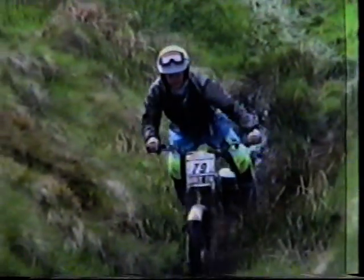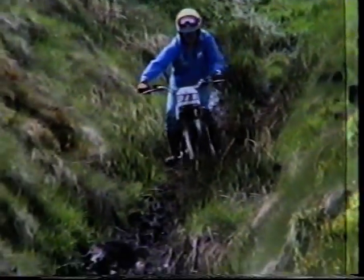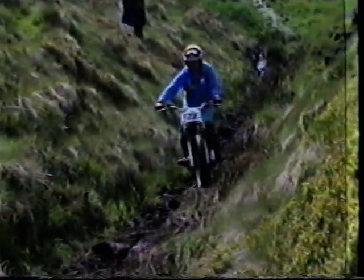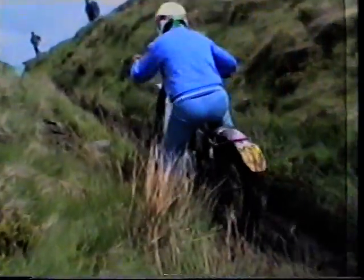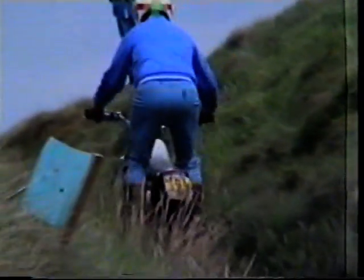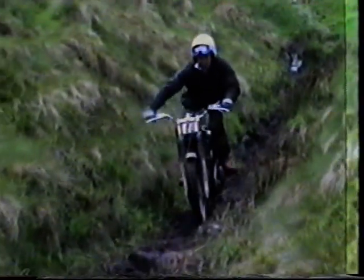Back to the solos. Martin Arden. There's Royal Enfield. Comes from Grantham. Here's his father, Maurice Arden, riding an Ariel. This is Nick Haw. He's matchless. Comes from Queensborough.